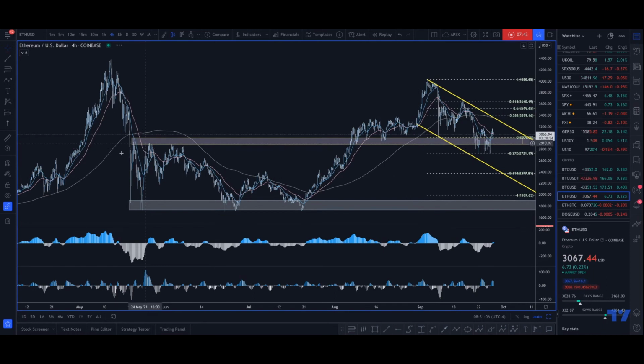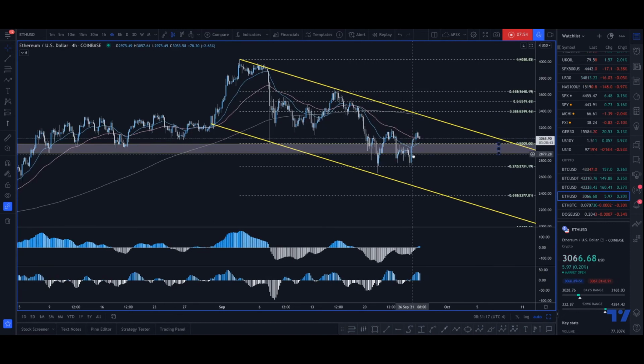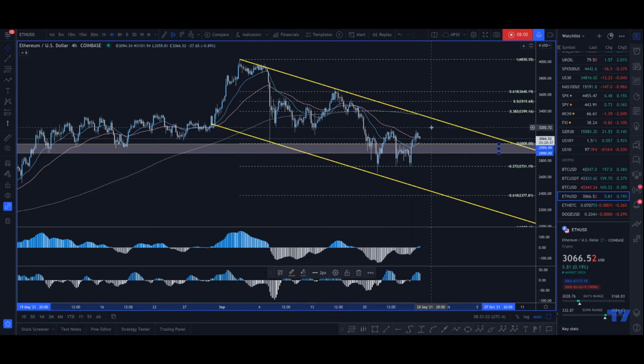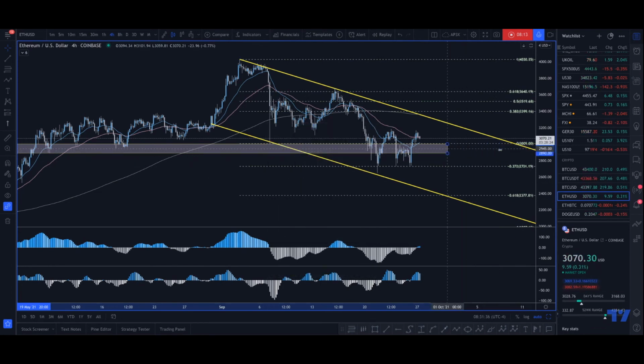It also had this range here. We retested it several times, then went up, and now we're here. It's no longer as relevant as on Bitcoin. So the range now here would be the top here and the bottom here. So I guess we could, let me see if I can remove the extension. Extend right. I'll leave it be here.